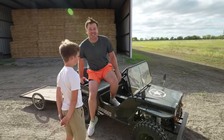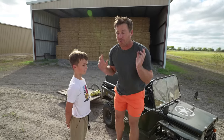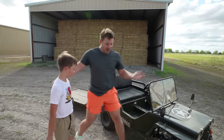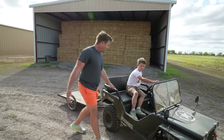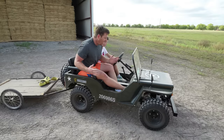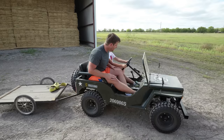Yeah. And I see you already have a trailer for us? Yeah. That'll be perfect for hauling those square bales, won't it? Yeah. Should we put it to the test? Yeah. Get on, show me how it works. It has seatbelts too? Yeah. Oh, let's wear our seatbelts, come on. Here we go. All right, Hudson, show me how this works. Okay. Let's go rescue the hay.